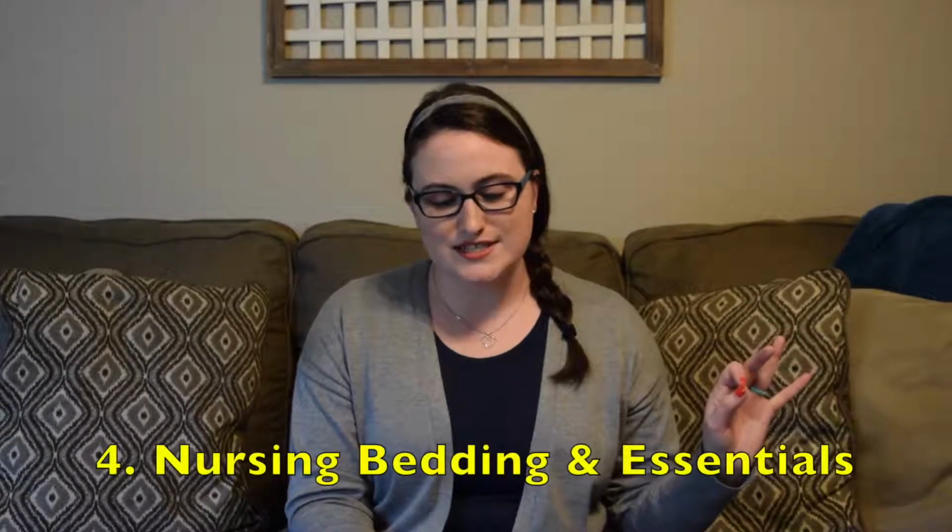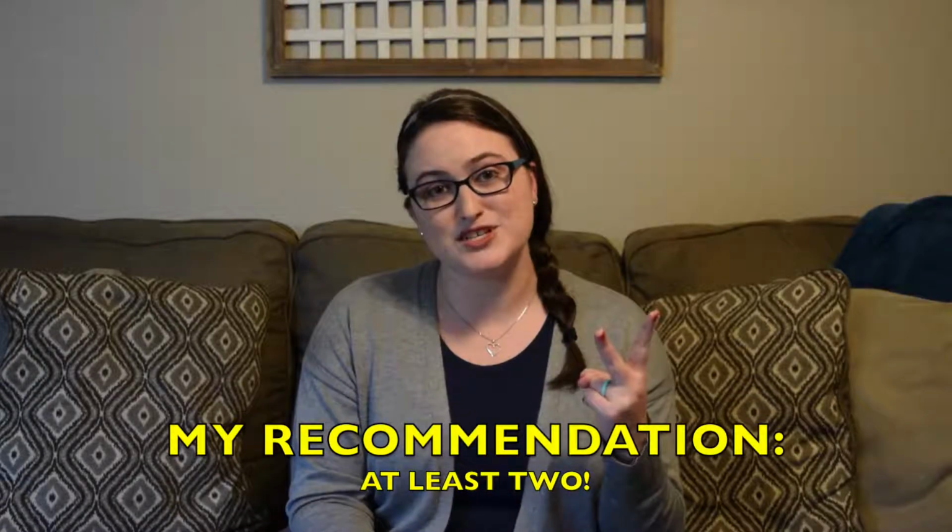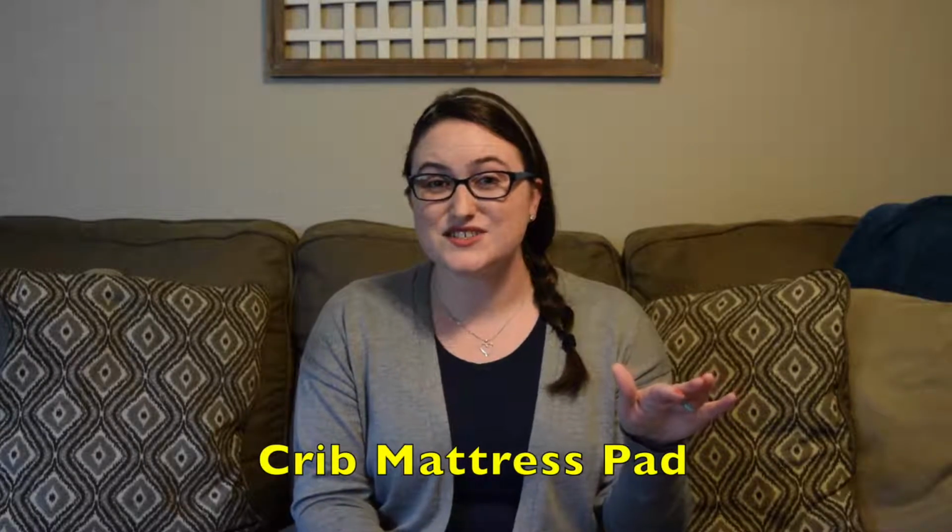Moving right along, nursing bedding and essentials. If you've got a crib, you've got to have a crib sheet, right? And I recommend having at least 2 crib sheets. That way, if one is dirty, you have a replacement. Now, crib mattresses these days, a lot of times are made of a slick material. They're not usually cloth. So crib pads are debatable for me. Not specifically required, but they can be nice to have. I personally have had one and have not had one, and I don't think they're necessary. If you have a crib mattress that's a slick material, you can very easily wipe it down.